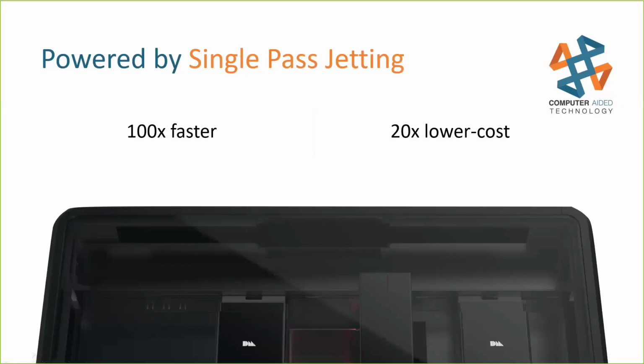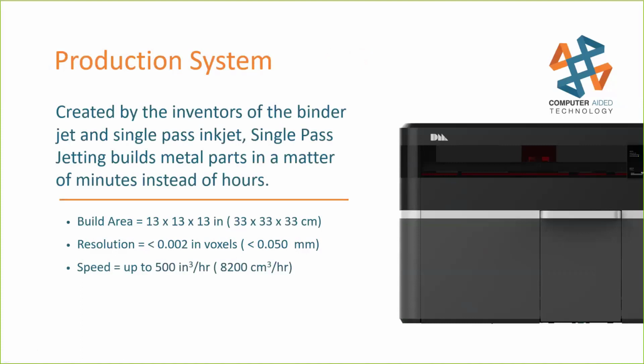Okay, cool. That sounds like some cool buzzwords and looks really neat. But why is that? What does it really mean? Well, this system is, again, using the metal injection molding idea, which is why it's so much cheaper. All of those materials and processes are already in place. But this machine was created by the same inventors of the binder jetting and the single pass inkjetting technologies that have been around. So this single pass jetting builds parts very, very fast.